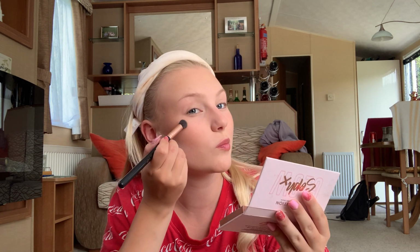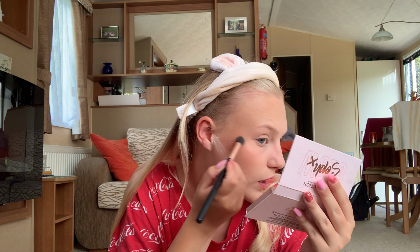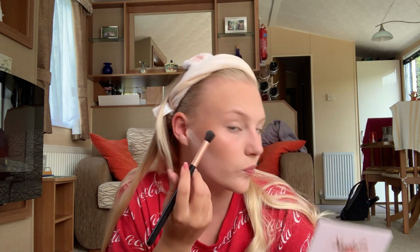So I'm actually taking my Revolution X-Sof highlighter palette in the shade Sugar Frosting, and whoa, I dropped it. I'm taking a mixture of both of the shades. I tap into both and then tap it off a little bit because this is pigmented. I'm just putting that on my cheekbones, same way I always do.